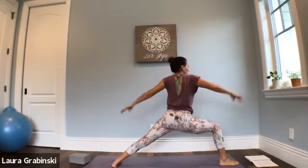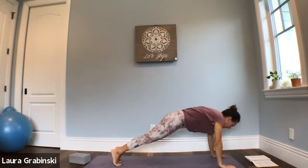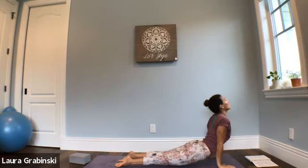Flip the toes. Good, left hand down, left heel up, rotated twist. Right hand down, step back, plank to chaturanga. Cobra, up dog now, and downward dog.